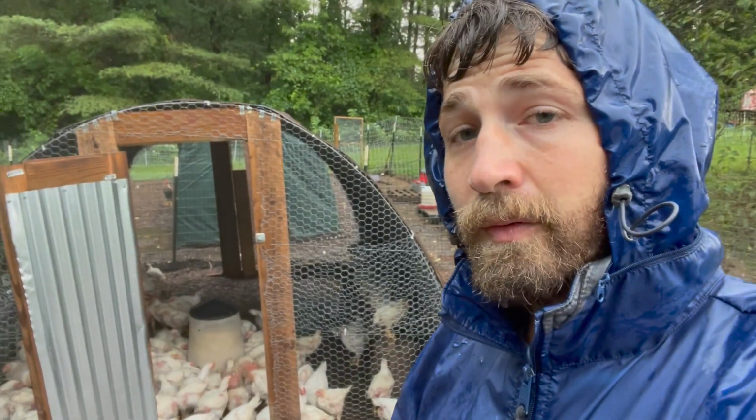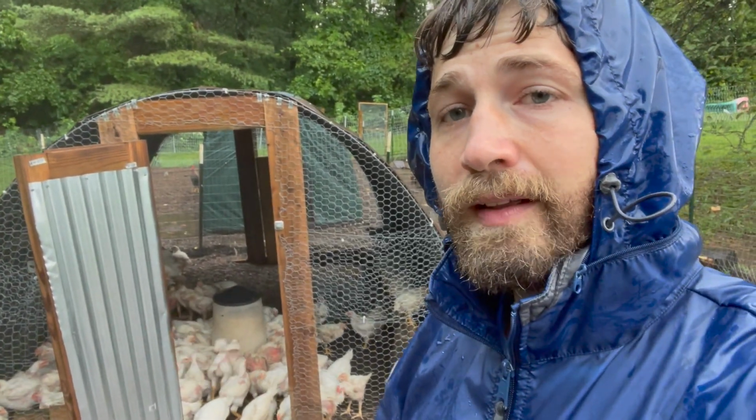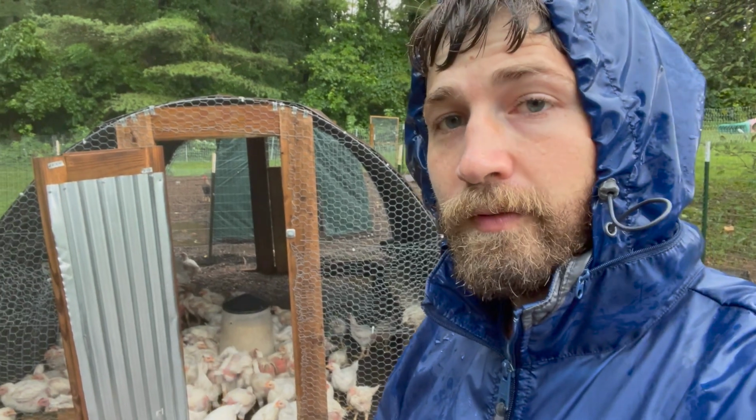That could be my husbandry and being more aware that I did need to be more intentional of showing these guys where shelter is. I've never had to do that with Freedom Rangers. They figure it out really quickly, but overall still very happy with them.